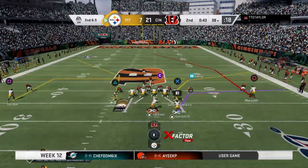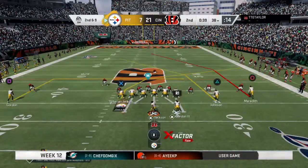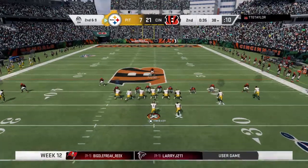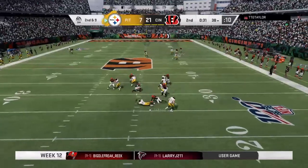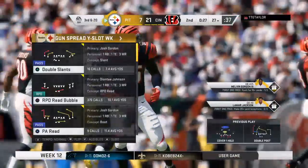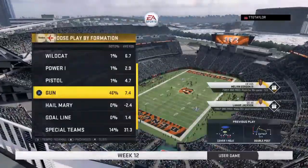57's Mike. Mike 57. Rabbit, rabbit. Mike 57. Here we go. From the gun, Jackson. Nowhere to escape, and he goes down. Frank Clark, he's the one to get him, and that is sack number 7 for him on the year.